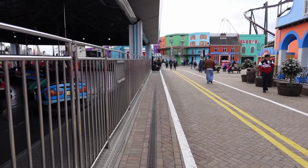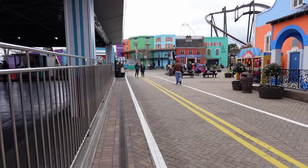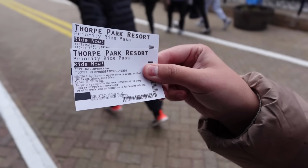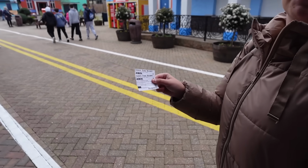Well, about 5 minutes after that previous clip just there, they did decide to start evacuating the queue line. It's not wind related, it's got some other technical problems, but they have gave us PRPs just here, priority ride passes to use on something else or on Stealth later on. So at least they did give those out in the end there. It just took so long, like there was just no communication.